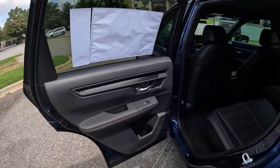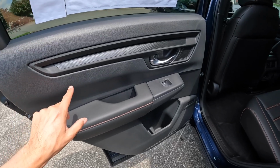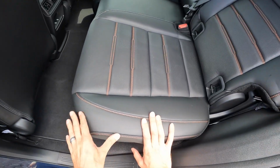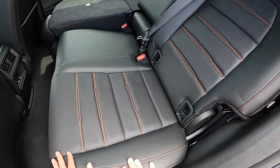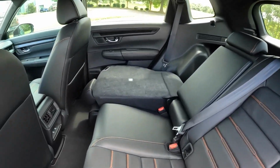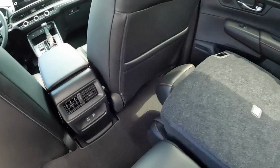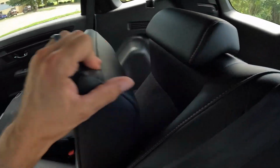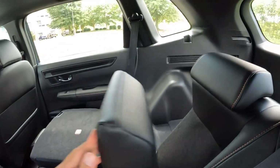The interior has black throughout it. Harder plastics back here with some nice trim, padding on the armrest. And I like the two-tone. You got the smooth leather, the contrast stitching, and the perforated leather all throughout the centers. You even have your air vents down below with extra plugs, extra storage space. And in the center, we can pull this down for an armrest with cup holders.